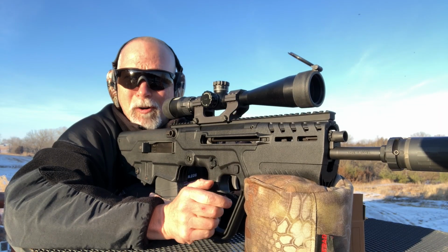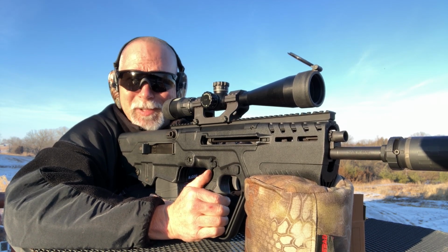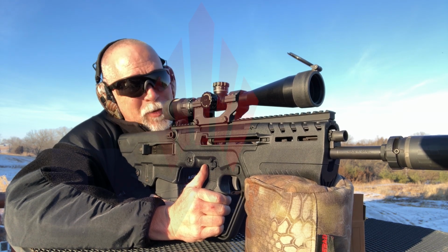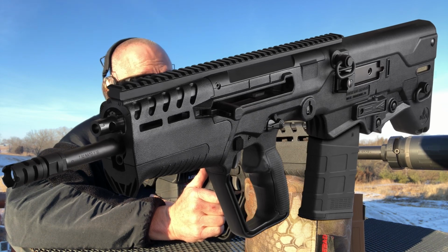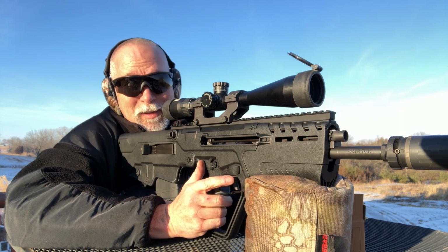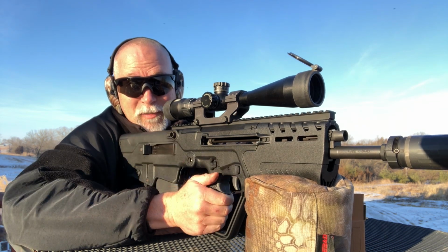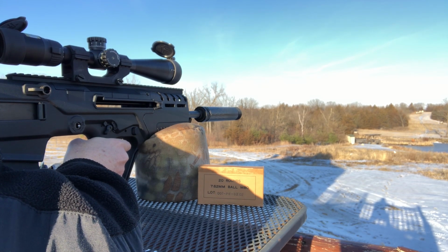Now, a lot of you are like me, and we just like something different. Something other than an AR or an AK platform. This is the IWI TAVOR 7, and I have been waiting to get my hands on this for a long time. Let's check it out. Nice.